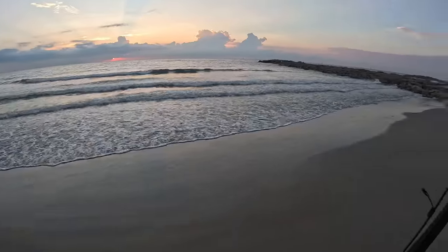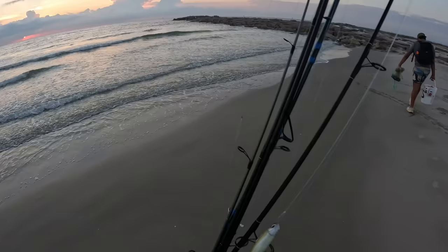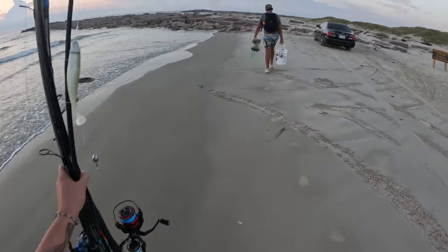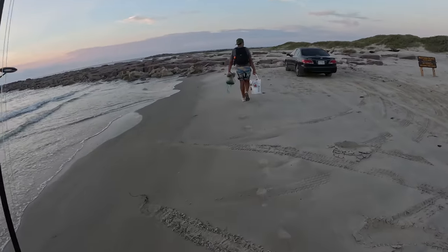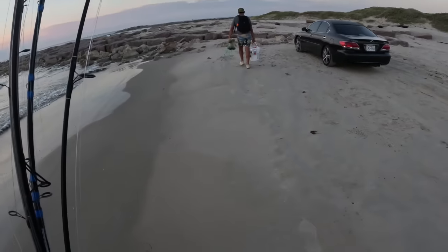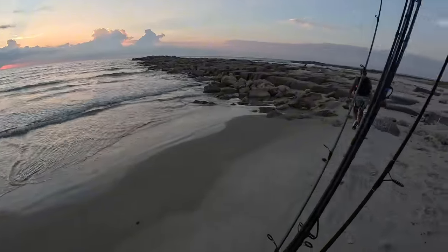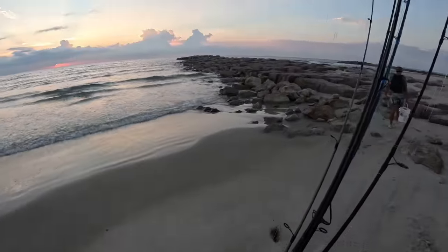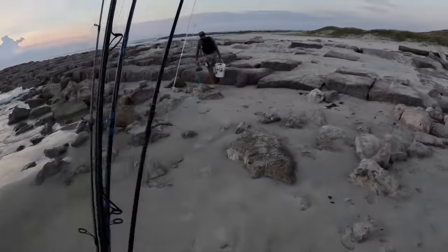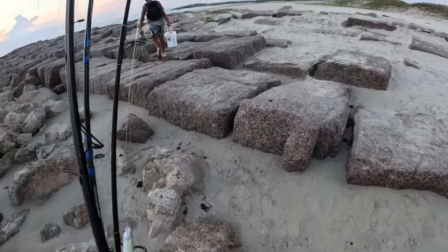What's going on, guys? Got my brother Isaiah out here with me today. Just us two. Got a whole bunch of rods. Got a bait bucket full of mullet. Got a cast net. We're gonna be walking out here on the Fish Pass Jetty today. It is absolutely beautiful this morning. Got 1 to 2 foot seas, swells. Got a real calm, like northeast wind right now.